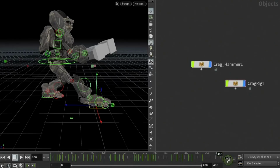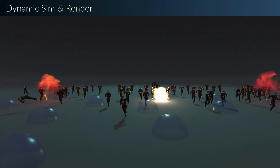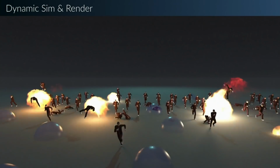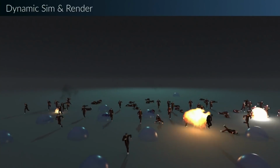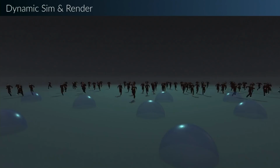But there are concepts that are possible in PDG that were absolutely impossible to do previously in Houdini. So let's look at a scene like this, okay? We've got a bunch of crowd agents. They run through this field. Every time they hit one of these sort of jelly beans, they explode and go flying.